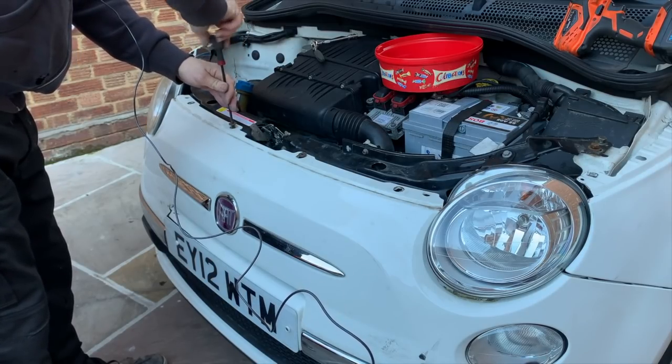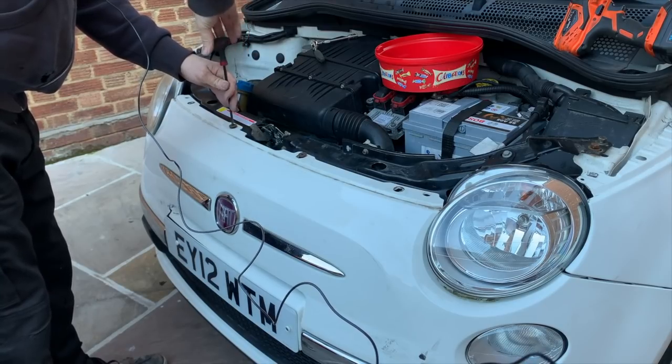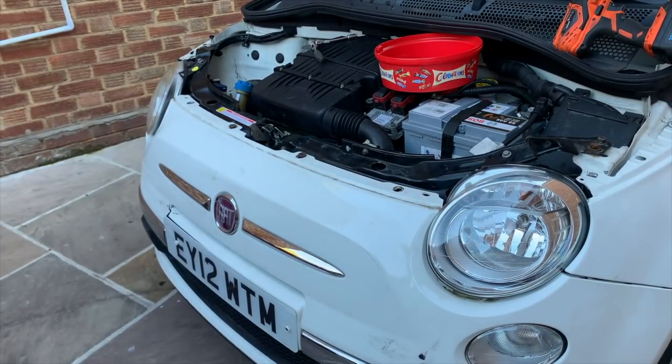It is MOT till October. I don't know if it's showing road tax or not, but I need to sort that out. Obviously I haven't got a logbook with it, so I've got to send off the V5. Sorry, not the V5, the V62 to produce the V5. So I can tax it at the same time.